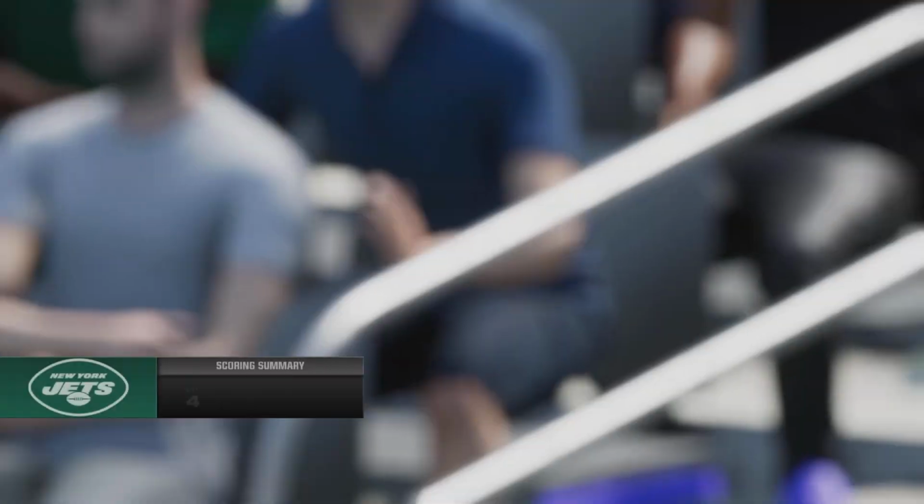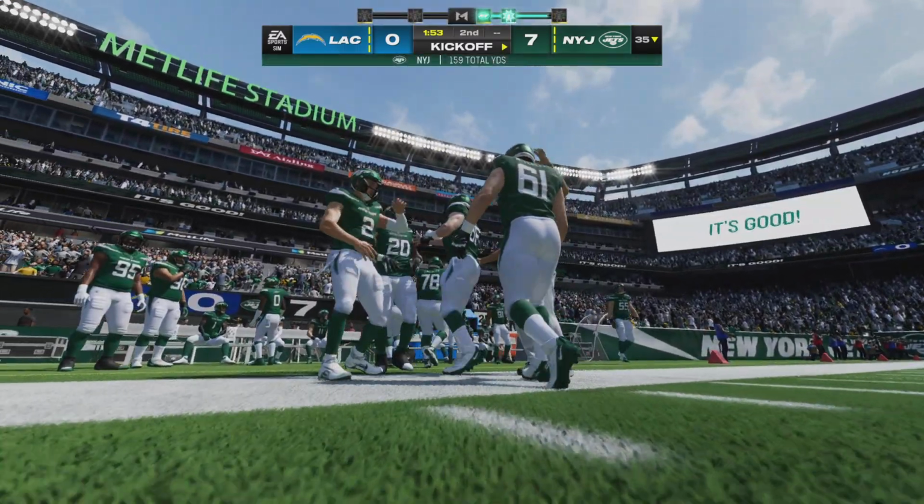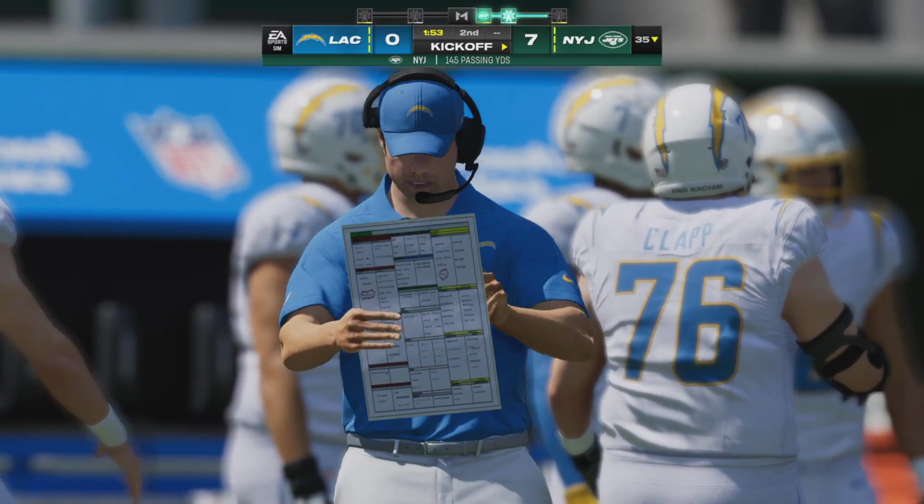Zerline good with a PAT, and it's now a 7-0 game. Just a 4-play drive that time. And Garrett Wilson capped things off with a touchdown grab.